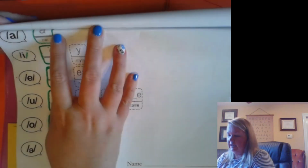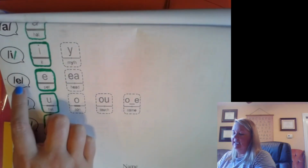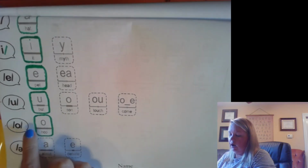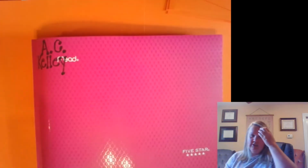Now let's get into our vowel sounds that we know. Ready? A, hat. I, it. E, pet. U, but. O, hop. Very good. Very good. Everyone can put our code charts away. You did an excellent job with that.